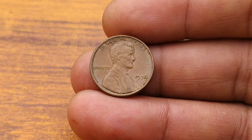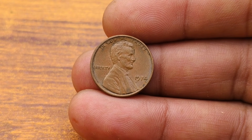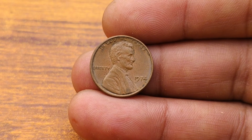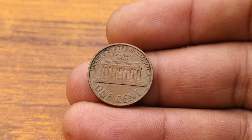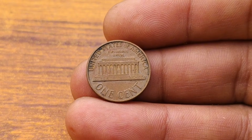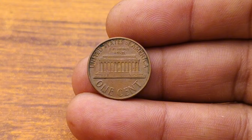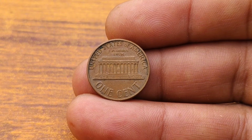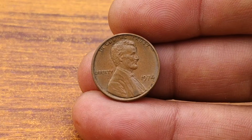Now let's get to the big question. How much is a 1974 Lincoln Memorial penny without a mint mark worth in today's collector market? The collector market in today's market is worth a penny, but to fill that collector market of $150,000, Flowstone appears to be in that category. In very fine condition, this coin is generally worth its $121,000.